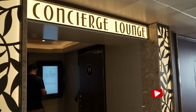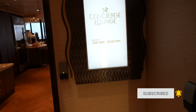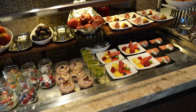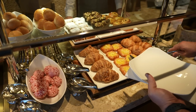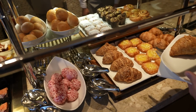Here we are in our concierge lounge. Oh yeah, 7 to 10 is when this is open. Taking a quick little look at what they've got. Looks like we've got some muesli, strawberry, so like some yogurt parfaits here. We got some fresh fruit. Looks like salmon. Oh, we got some fresh pastries. Ooh, these look good.